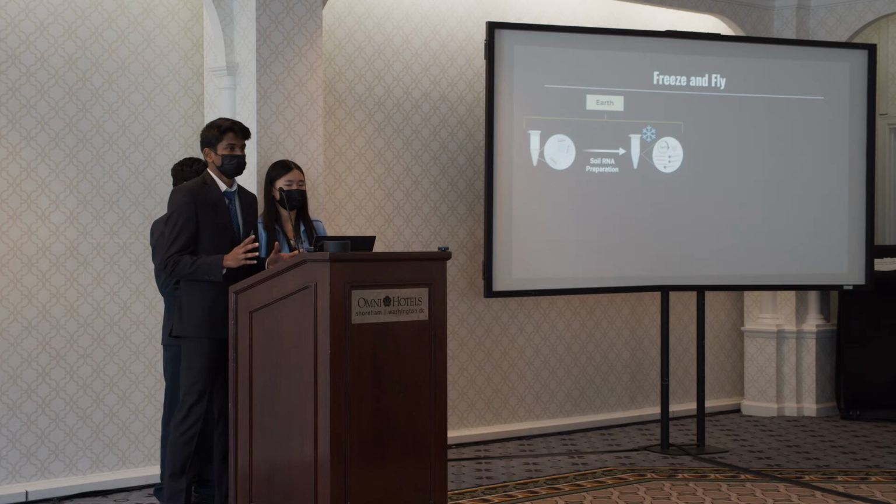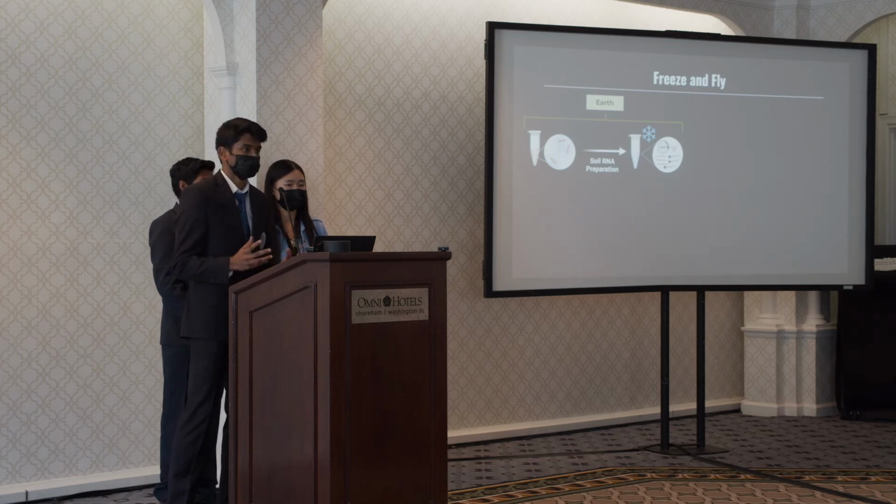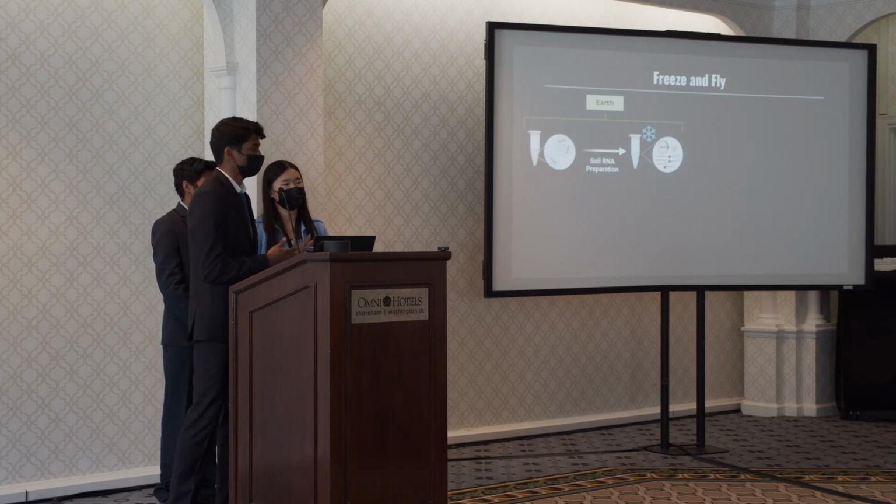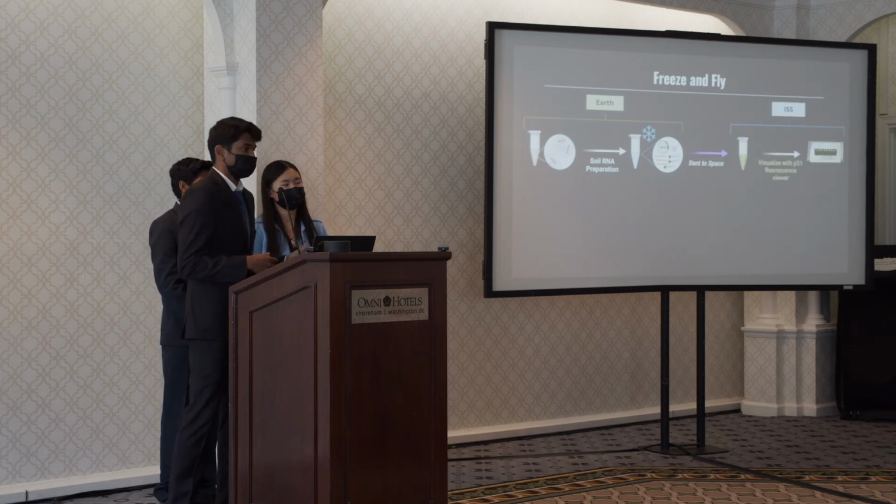Now, for our freeze and fly experiment, we're going to condense both our ambitious objectives into a set of 16 tubes, where half our experiments will take place on Earth and the other half in space. On Earth, we will prepare our RNA soil samples and load it into our Cas13 BioBit system, and immediately freeze it to be sent to space. In space, astronauts can simply thaw our vials and visualize the fluorescence over time with the P51 fluorescence viewer.